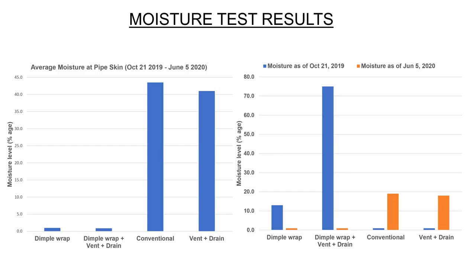And on the left side, in the histogram, we can see the average moisture level. We took the average and we took the absolute values. So even the average moisture level with the dimple wrap, vent and drain reduced significantly over time.